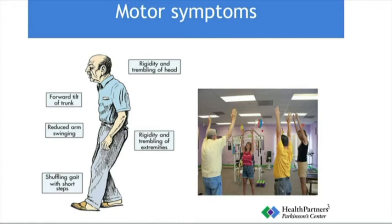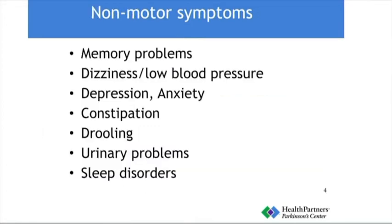There are a lot of non-motor symptoms too, and they're very important and often overlooked. This is just a list. There are some other things that I left out, but the main symptoms that we're looking at are memory problems, dizziness, which can sometimes be related to low blood pressure, depression, anxiety, very common, constipation, very common, other things like drooling, urinary problems, sleep disorders. All of this can be part of Parkinson's also, and we do have treatment for some of this.